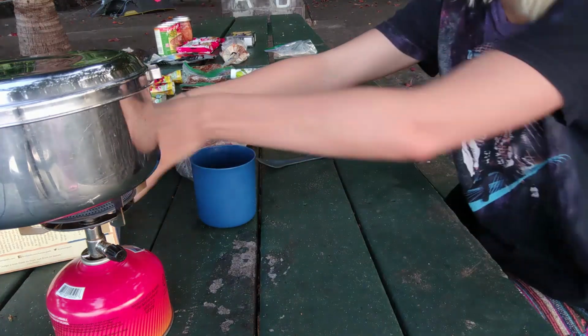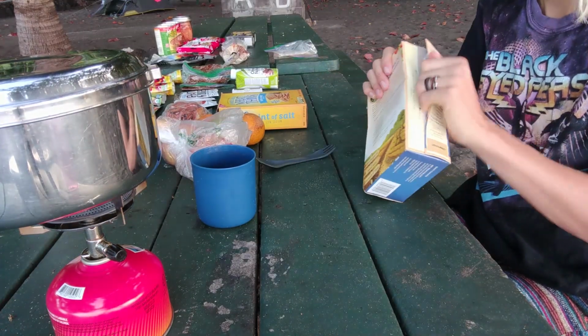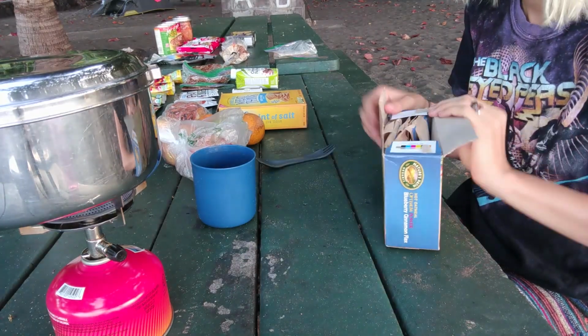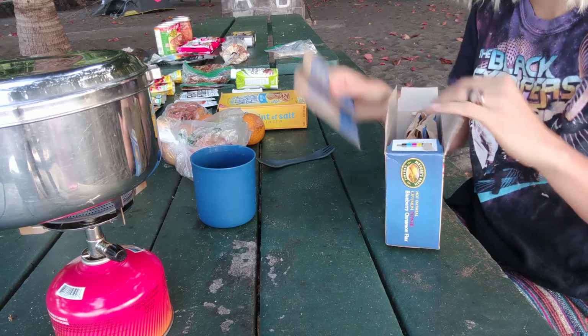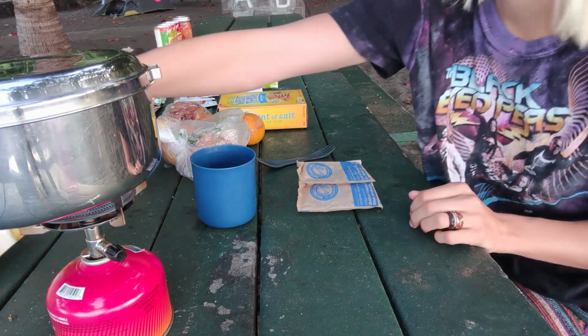For my pots and pans, I had this pot set that I had got from MEC. It's by MSR. It comes with 2 pots, both with lids and a separate handle, which was also really lightweight and perfect for bringing camping and backpacking because everything's on your back.